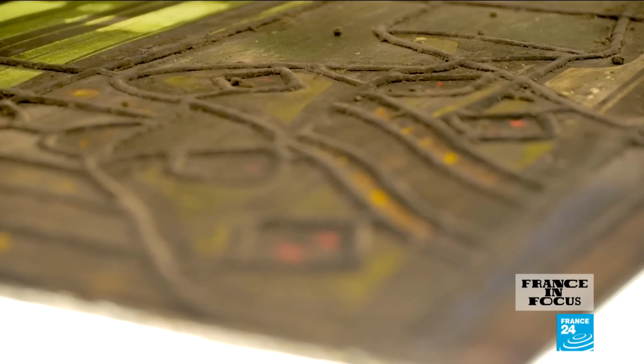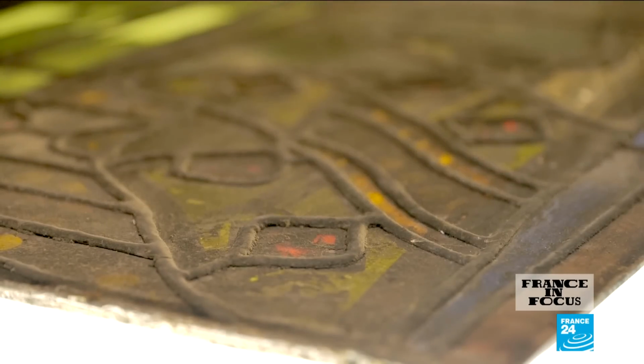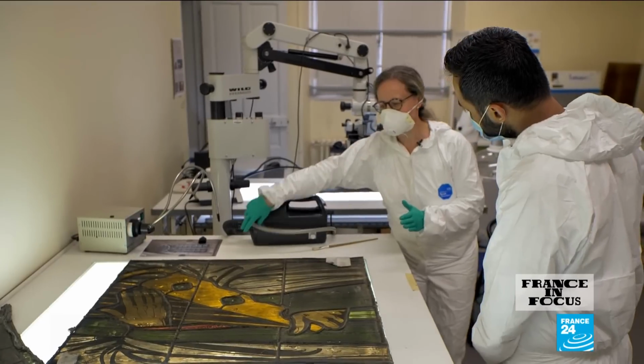In order to clean the windows, we use a soft brush that'll eliminate the residue.